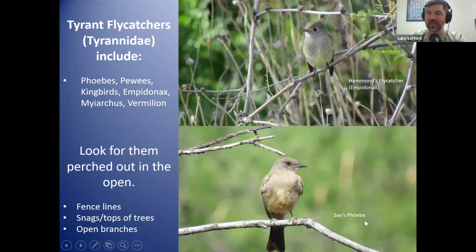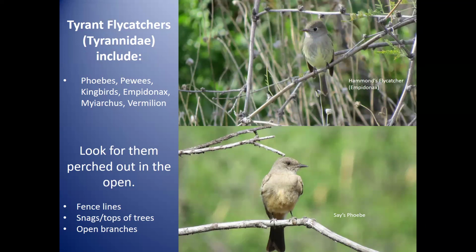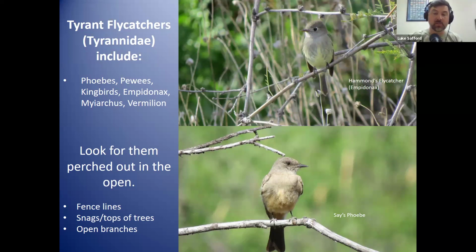They're talking about renaming a lot of these different birds that are named after people, Say's Phoebe being one of them. If we were going to rename it, it could be like fence post Phoebe or roadside Phoebe, because a lot of times they'll be perched up on fence posts or railings alongside the road or telephone poles, stuff like that.